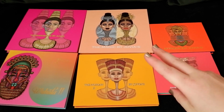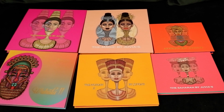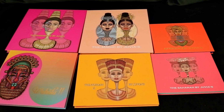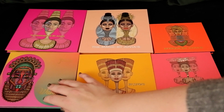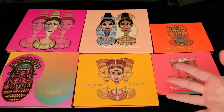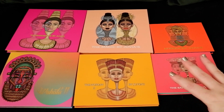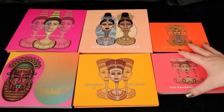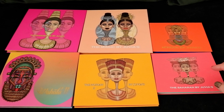But yeah, these are my larger Juvia's Place palettes, and this is not necessarily where there are palettes that I reach for a lot, even though I do really like some of these. But these are either color stories that I don't fully live for, or they are just a little bit too big. So we have these two over here. Let's start with the smaller ones.